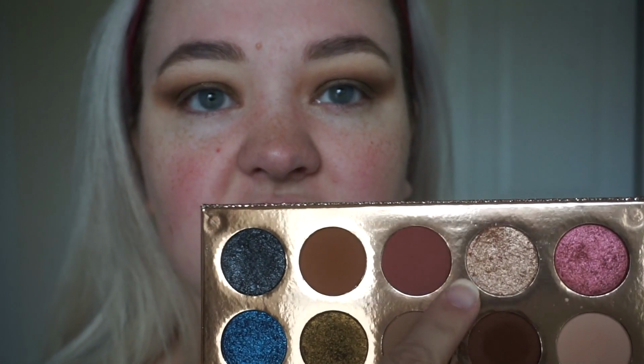And then blending. Now obviously if you're someone who prefers a darker, smokier eye look, this is probably a good place to be stopping yourself. But I'm wanting to keep it a little bit lighter, especially in my inner corner. So I'm going to take the shade Just a Kiss on an even tinier shader brush.